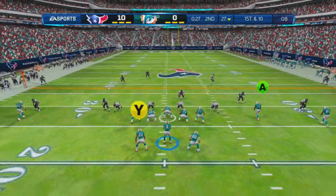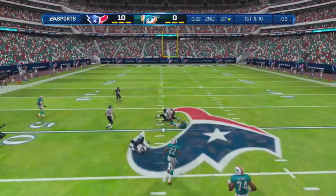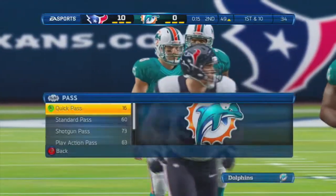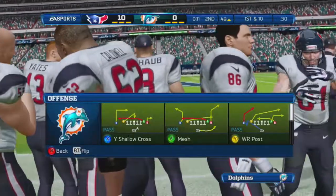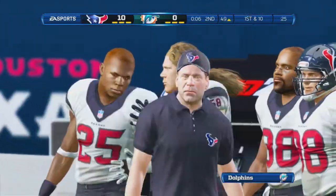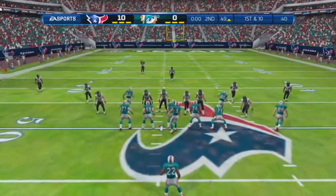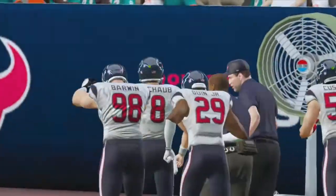The safety near the line of scrimmage. First and 10. Inhales the pass. That's a nice job by the offense there. Get the first down. Keep those chains moving. Give yourself three more opportunities. One more snap and halftime. That does it for the first half. Dolphins trail in this one.